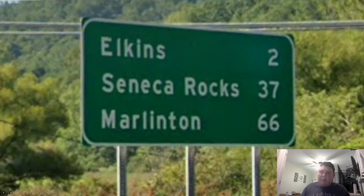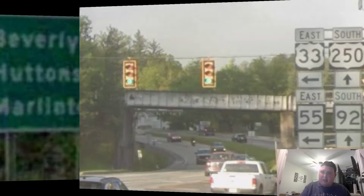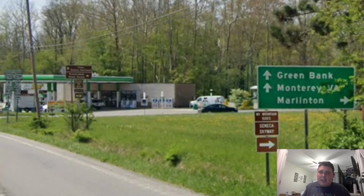And our next mileage sign, we get Marlinton from a good 66 miles away, which I think is an alright choice going southbound because we're still pretty far away from Lewisburg. On our way out of town, we split off from US Highway 33, and 250 and 219 are going to be concurrent as we head towards Marlinton. Our next mileage sign, we still get Marlinton from a good 64 miles away. And here is where we split off from US Highway 250 as it heads towards Green Bank, while we're still getting signed south for Marlinton.